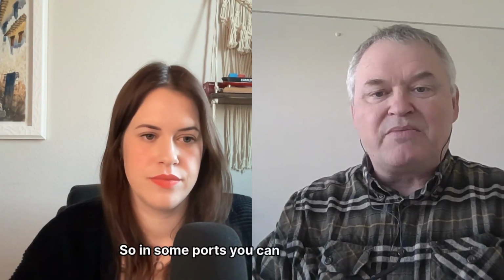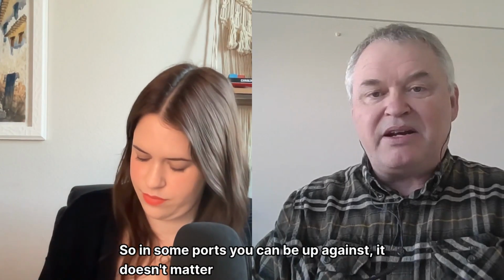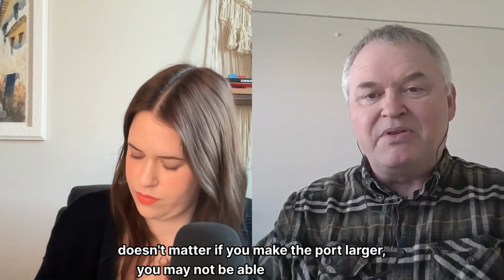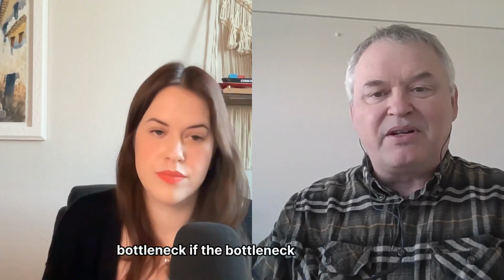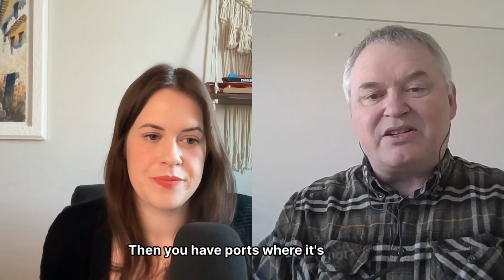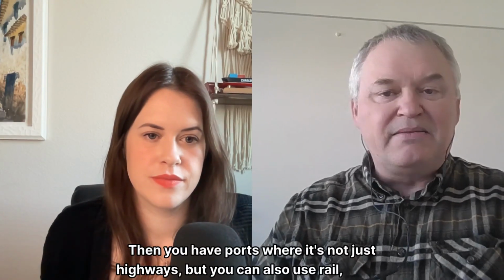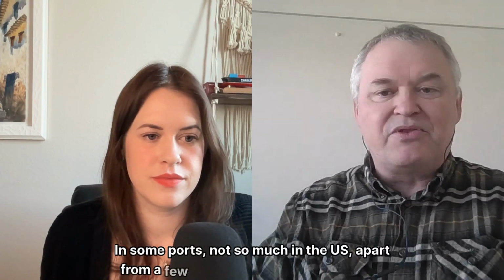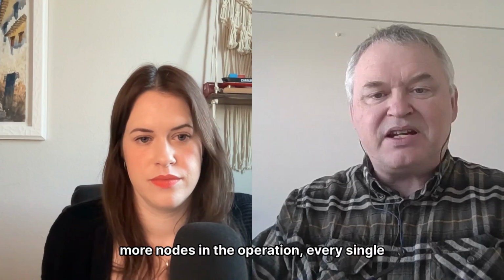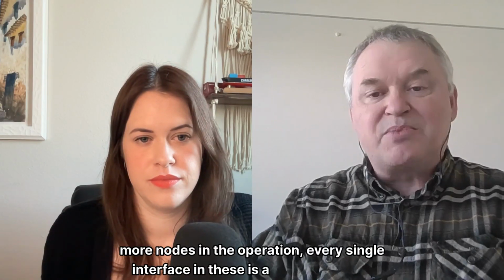So in some ports you can be up against it. It doesn't matter if you build more cranes, it doesn't matter if you make the port larger, you may not be able to alleviate that bottleneck if the bottleneck is actually the size of the highway going to and from the port. Then you have ports where it's not just highways, but you can also use rail. That, of course, is another option. In some ports, not so much in the US, apart from a few locations, more in Europe, you will have barges, for example, that you can use as well. All of that adds more nodes in the operation. Every single interface in these is a potential choke.